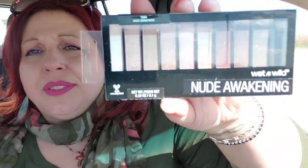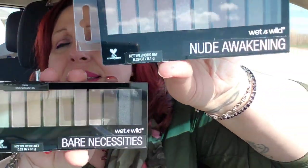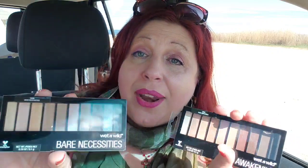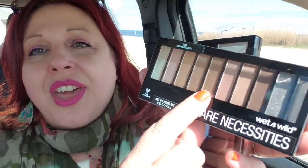Which one do I like better? I think the Nude Awakening has more sparkly ones than the Bare Necessities, but I think they're both very nice. And I definitely love... Oh, no. I love the Bare Necessities better. What? These are Wet n Wild palettes. The Bare Necessities palette has the color that I'm obsessed with in it.